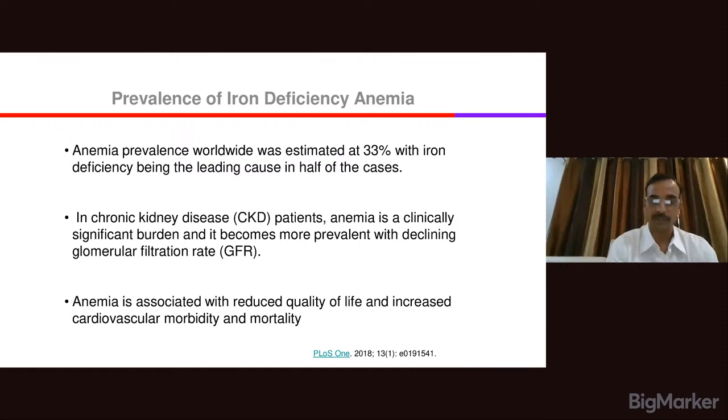Cases are because of iron deficiency. In chronic kidney disease, anemia burden gradually increases with the increasing of the stage, and it reaches almost 70 to 80% when CKD stage 4 and 5 arise. Anemia in chronic kidney disease is also directly related to the quality of life as well as to increased cardiovascular mortality and morbidity.